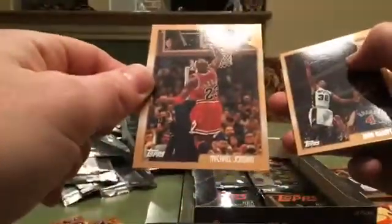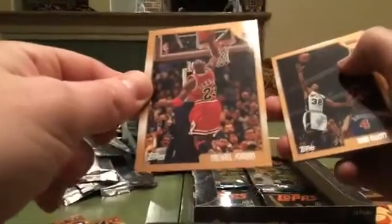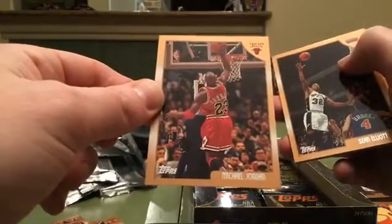that there's about 1,600 pack-pulled Luminous, I think there was another 750 members only, so that would put it at something like 2,300, 2,400. But then the luminescent refractor versions, I think there's only about 500 or 600. And the illuminators, I think there's only maybe 250 sets, maybe 300. So super rare, incredible looking card.